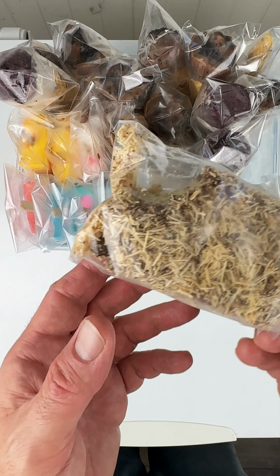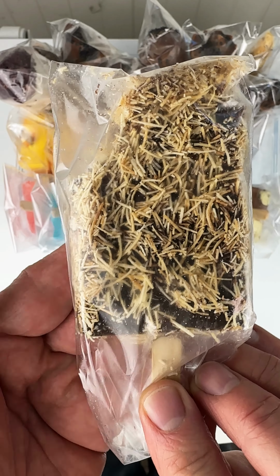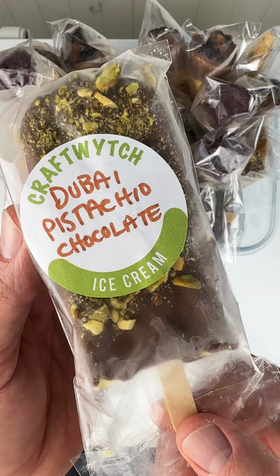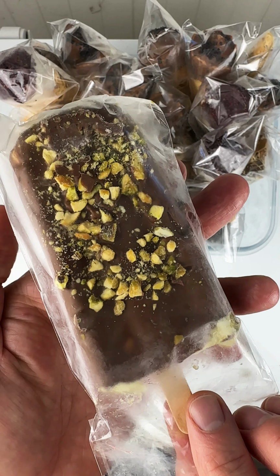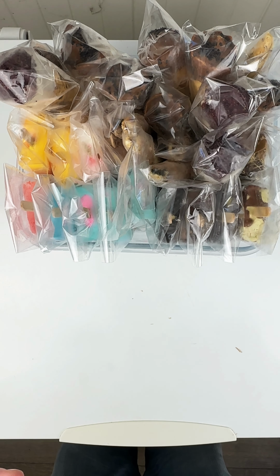I have one partially eaten Dubai chocolate and pistachio bar with Kataifi on the outside, which turned out to be the best way to preserve the crunch of the original candy, and one of the first iteration with the Kataifi inside, which, while tasty, lacked that signature crunch.